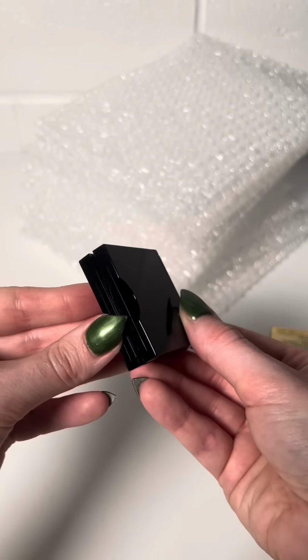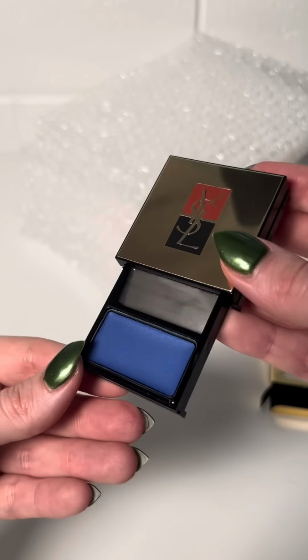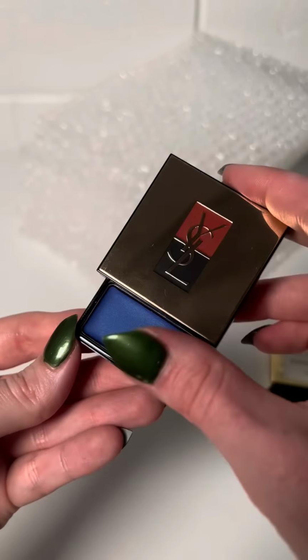It has a little push tab underneath, and then you just slide it out. The eyeshadow within has never been touched. It's perfectly pristine. It's a beautiful cobalt blue. He's gonna love this.